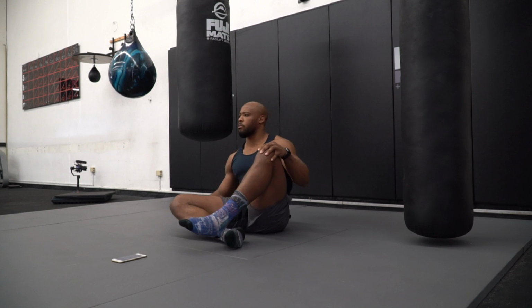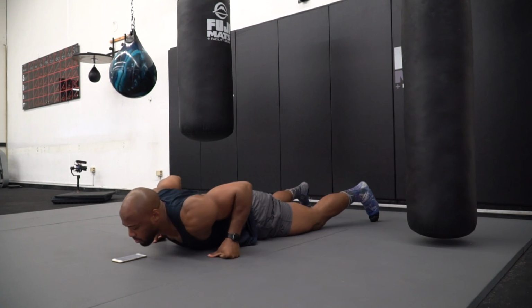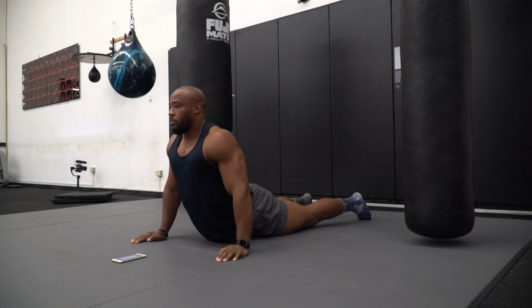All right, go ahead and slowly come out of this position. We're going to be heading into the Sphinx pose. This is going to have a stretch through your abdomen, and we're going to be holding this pose for 90 seconds. Again, I do want you to focus on your breathing.